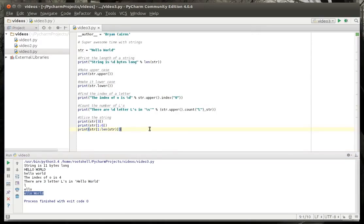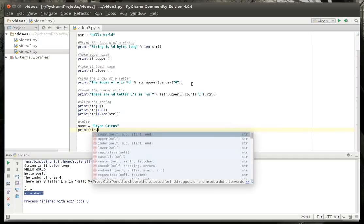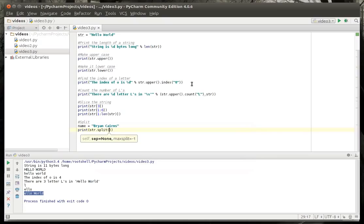Now, whoops, we want to split this. Splitting a string is very handy. Like, let's say someone gives you a name and you want to split it into 2 variables. So we'll say name equal, and we're going to make a new variable here, Brian Cairns, and just, you know, type your name. You don't have to use mine. And we're going to print, and we're going to say str split, and we're going to split based on spaces.